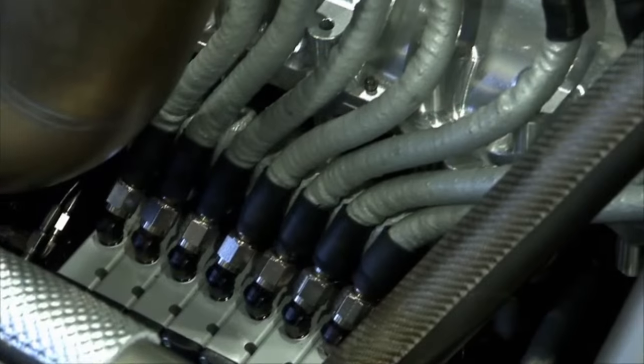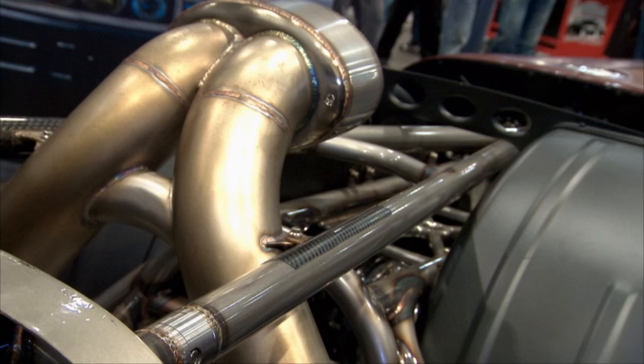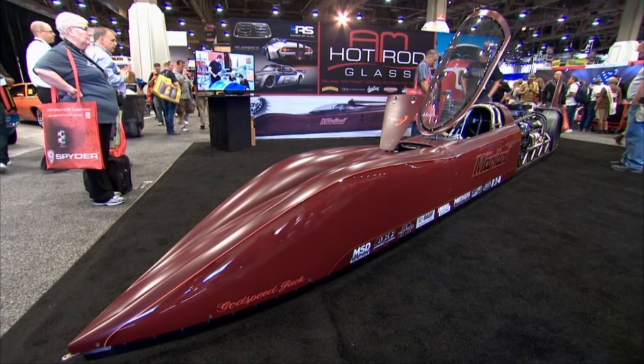pretty awesome. Now this Liberty 7-speed pneumatic shifted gearbox, making everything happen to the rear, quick change on the back. Look at every single weld, the fabrication, it's from front to back, it's insane. Another awesome ride from Rad Rides.